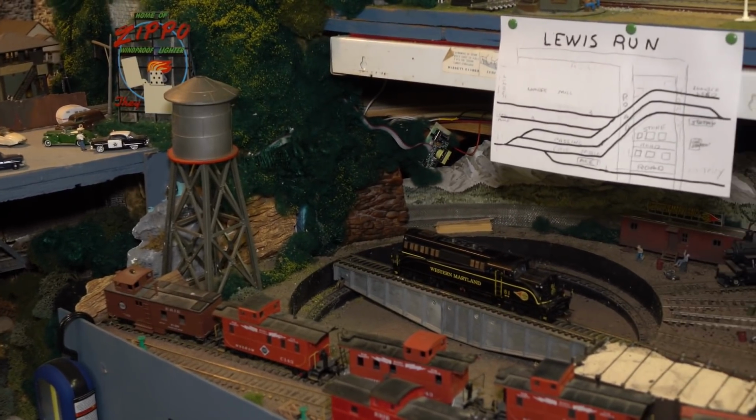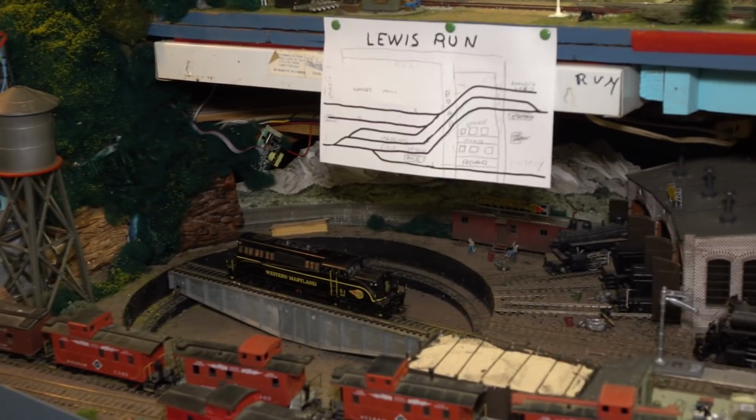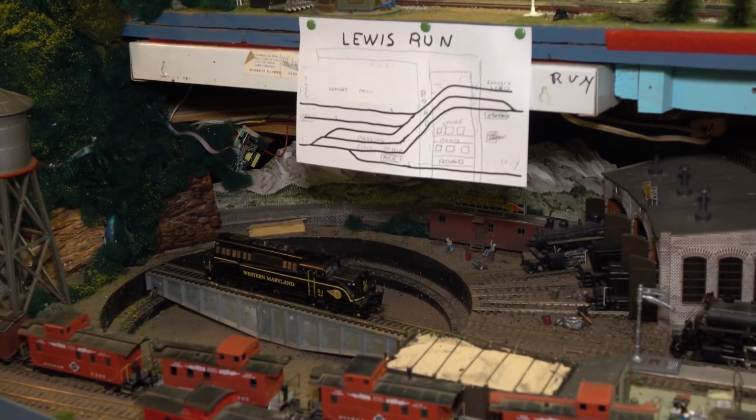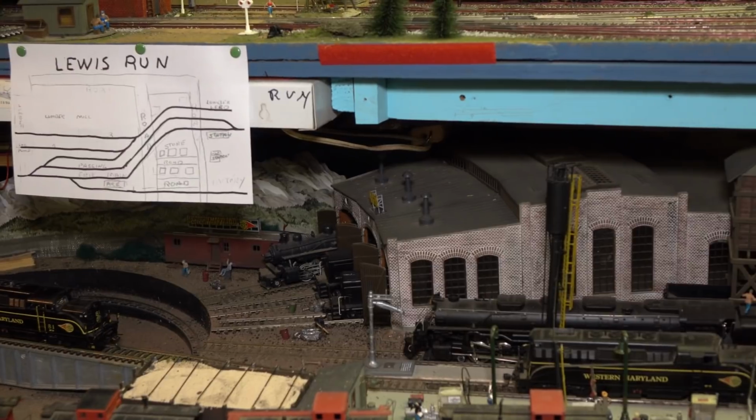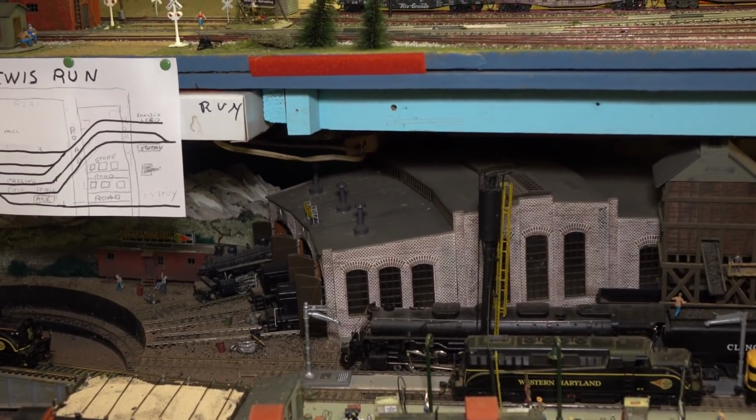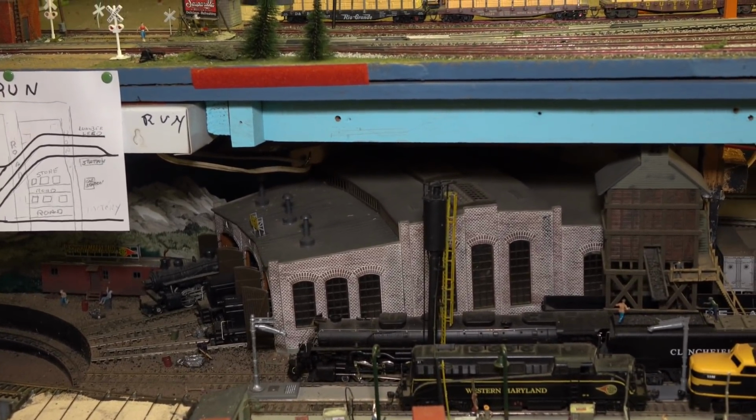We have a lot of tunnels. Now we're back behind. This isn't Lewis Run, though. No, it's below Lewis Run, right? This area here is called Thayer, and that's the next town we're going to come into. All right, we'll be right back, folks. Stand by.